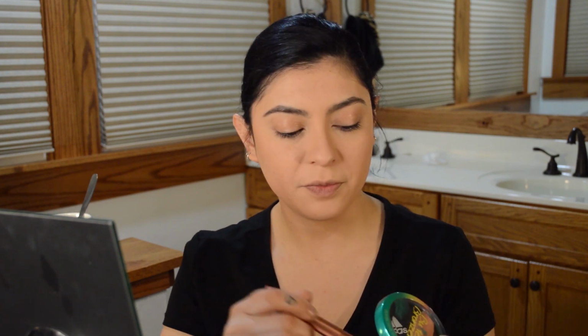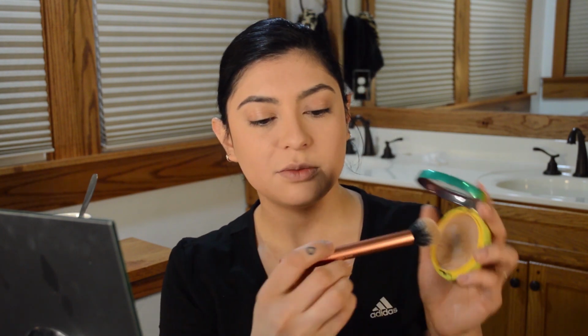So I like the way this one gives me a little bit of warmth. However, for the rest of my bronzing, I am going to go in with the Butter Bronzer from Physicians Formula. This bronzer is a little bit lighter, so I don't use it as my contour kind of. And I kind of go in and I blend this one out. So I kind of dab this once again with my Real Techniques 206 brush. Really good. Tap off the excess.